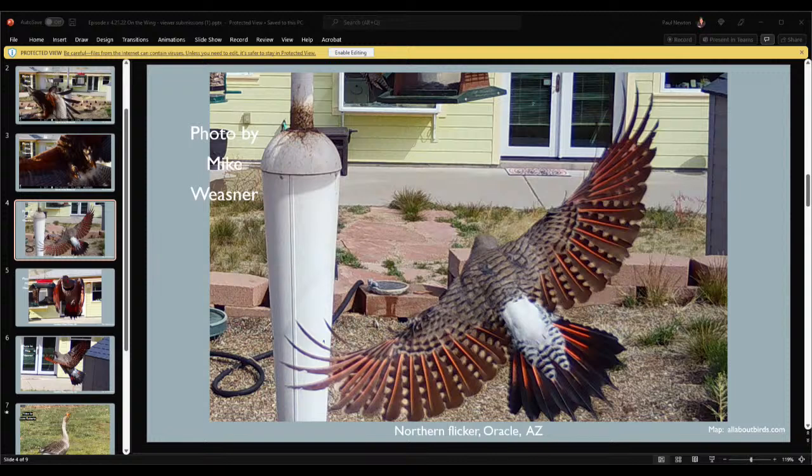Let's go ahead and play the sound for the Flickr. Not sure I have that one loaded. I've got this one. What is that? Yeah, there's a woodpecker. Let's see. Was it the previous video? No. I emailed it to you. Right. It says Northern Flickr. I think the link got messed up because that's the link.